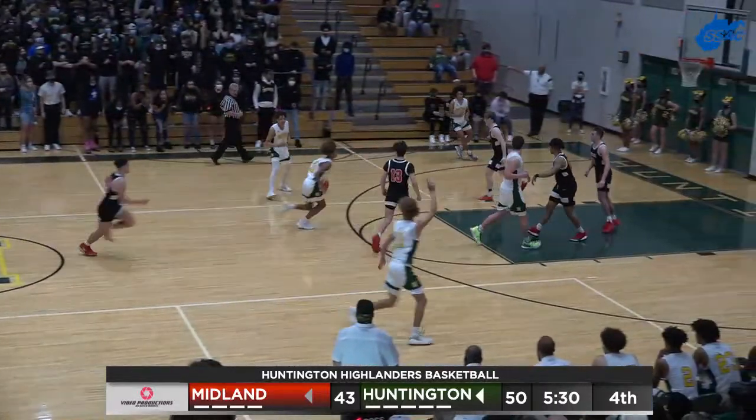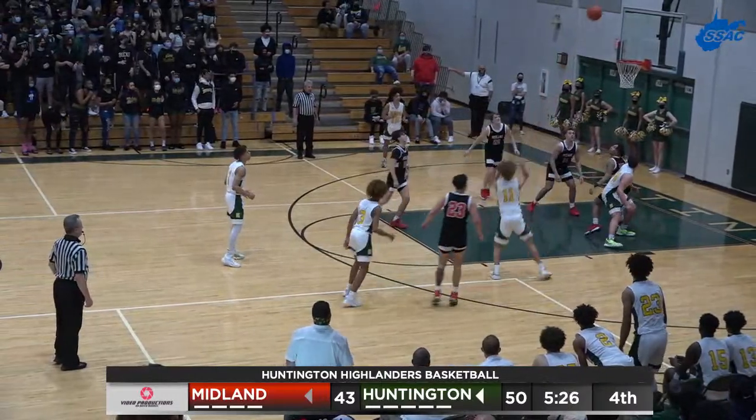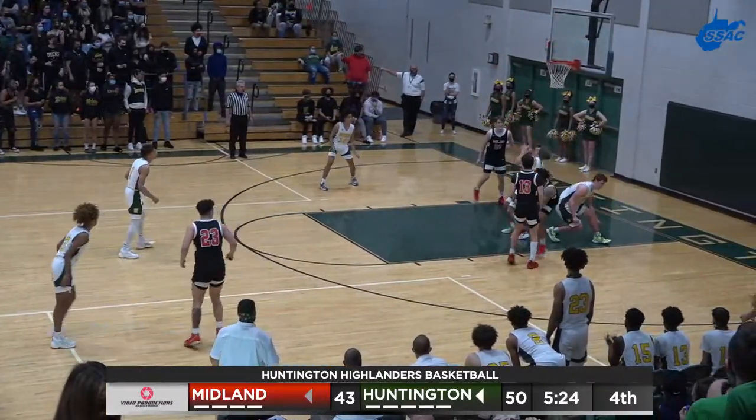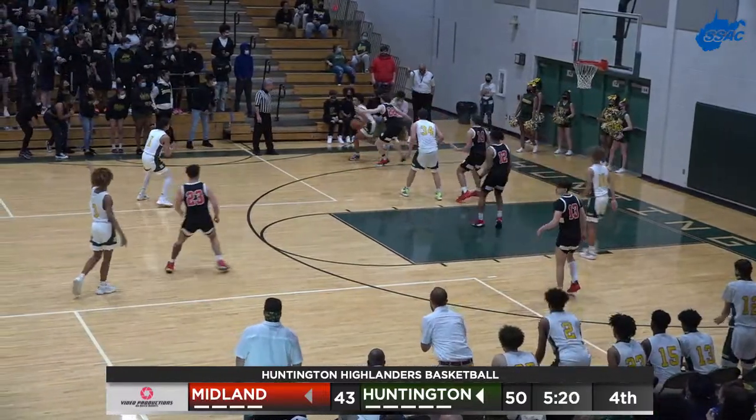Brings it up. Gets it up to Motley. Motley drives in, kicks it back to Hoffman. Near side corner, nothing there. Drives in, foul line extended right. Off the side of the rim, no good. Chases down his rebound, put it up, no good. Rebound tipped out and controlled by Huntington High.